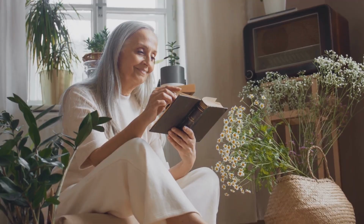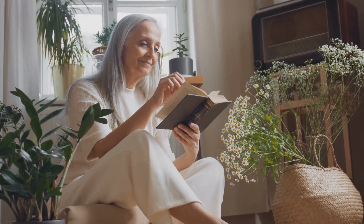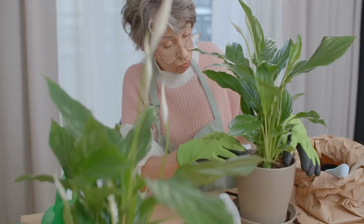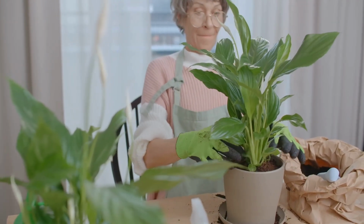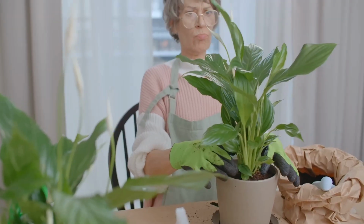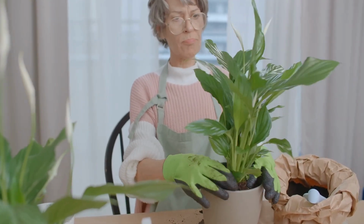Breathing easier doesn't have to be complicated. Sometimes it starts with something as simple and beautiful as bringing a plant into your home. Whether you're looking to sleep more soundly, reduce allergy flare-ups, or simply create a fresher, more comfortable space, these NASA-approved air-purifying plants can offer real, natural support. And the best part? Most of them are low maintenance and forgiving, perfect for any lifestyle and especially ideal for seniors who want wellness without the worry.